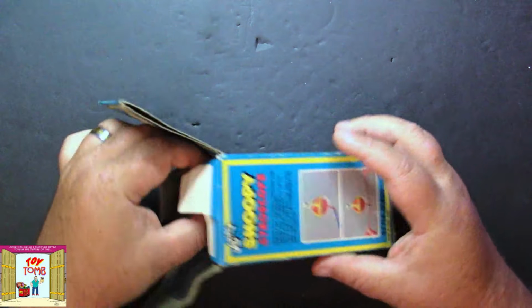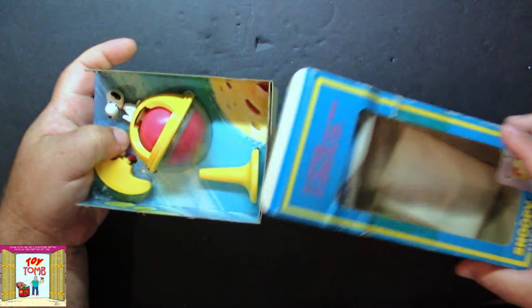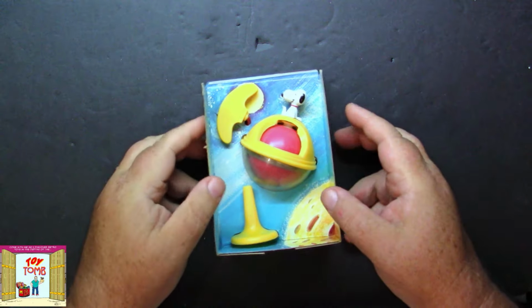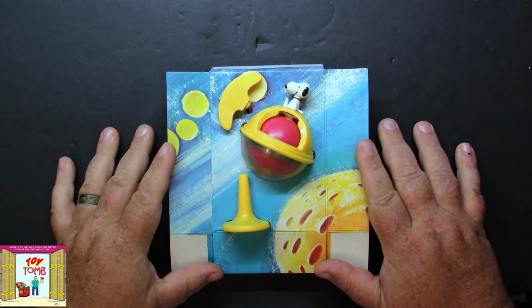Open up the package. We slide out Mr. Snoopy. Maybe. Here we go. I really like this box presentation. That is really awesome. A little space scene. That's cool.